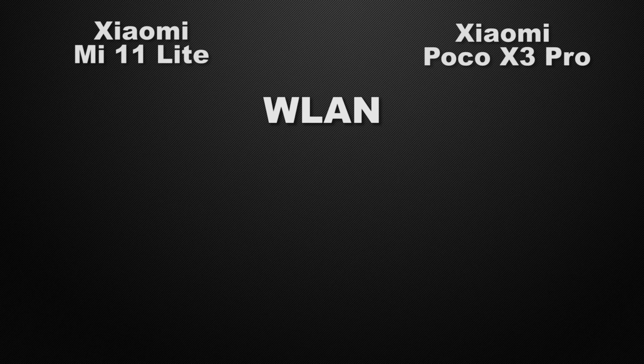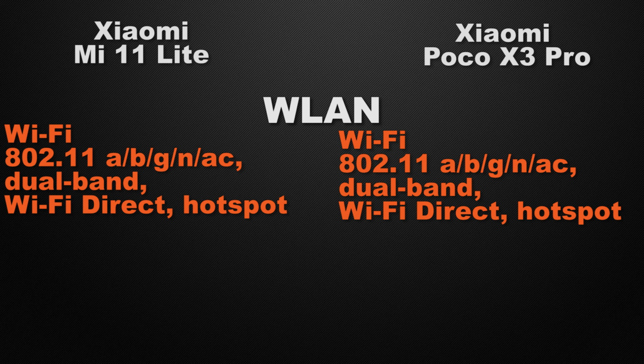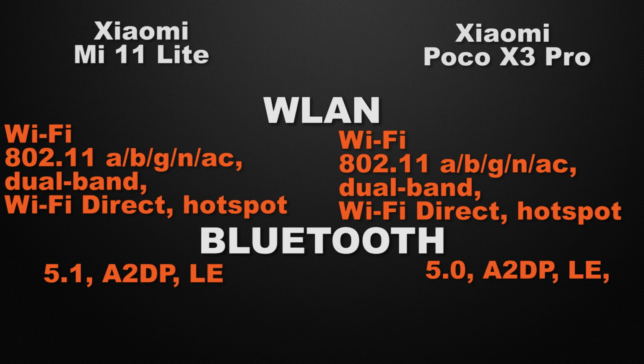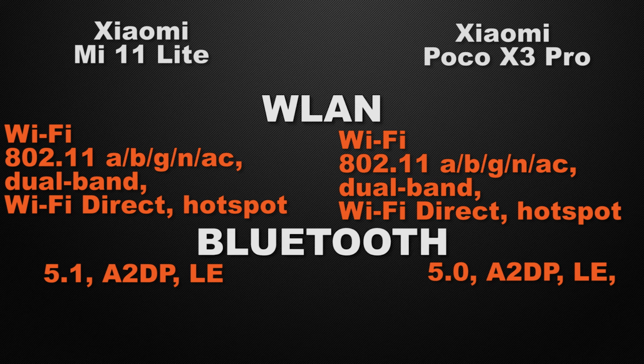Moving to the communication chips in the devices, starting with the WLAN of the devices. Both of the devices come with Wi-Fi AC, dual band Wi-Fi, Wi-Fi direct and hotspot. So it's a tie. And about the Bluetooth version of the devices, 11 Lite has 5.1 generation of Bluetooth, whereas X3 Pro has 5th generation of Bluetooth. So the winner here is 11 Lite because it has a new generation of Bluetooth.